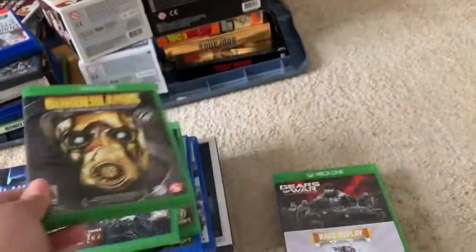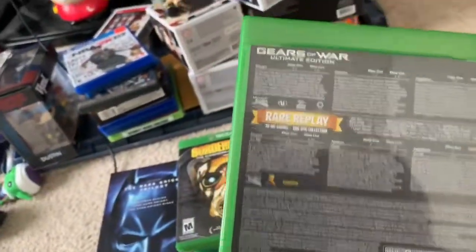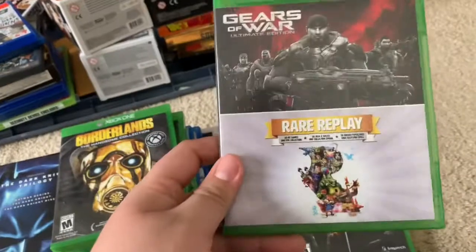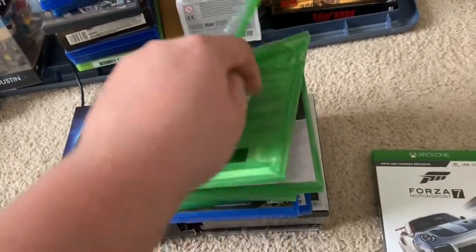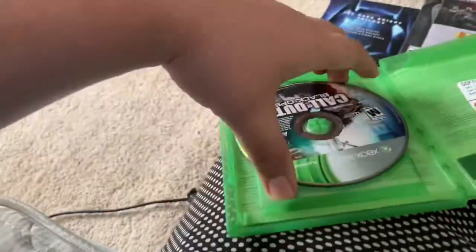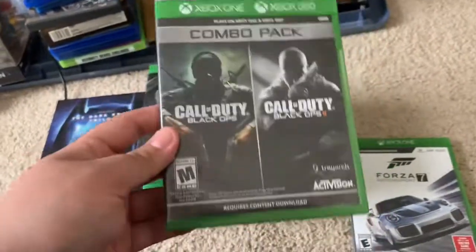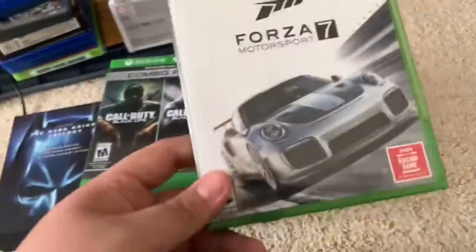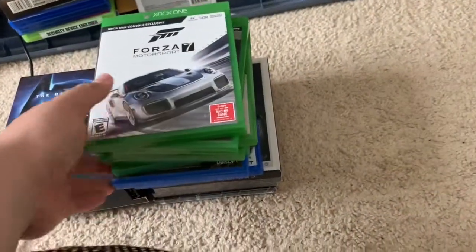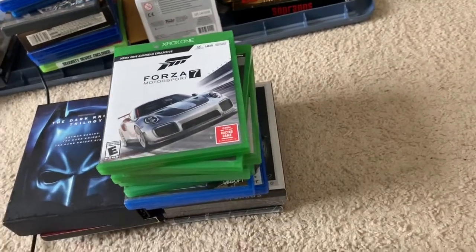Borderlands The Handsome Collection, love it. Gears of War Ultimate Edition and Rare Replay, I mean, you can't beat it to have the combo pack. I didn't check to see if they're both in here, and they are awesome. I love playing Black Ops 2 on the backwards compatibility. And Forza Motorsport 7. So all that for $20 is a hell of a deal. So that's an awesome way to start the day.